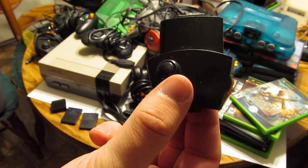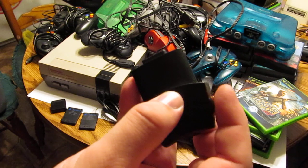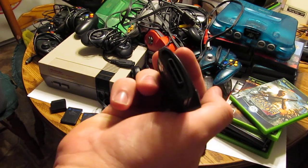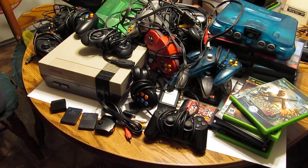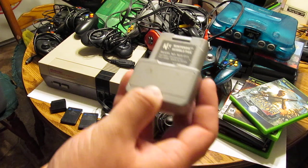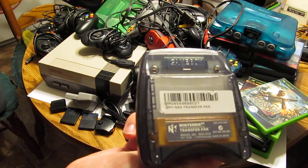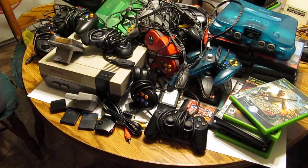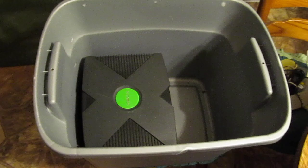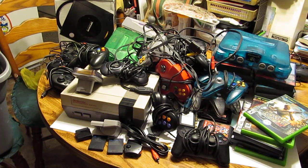This I believe would have to do with talking on the original Xbox, because it's got a spot to plug a mic in, volume control, on and off switch, and it connects right into the Xbox controllers. Have another rumble pack like in the other garage sale find, so that was kind of cool. And then last but not least, I have a Nintendo 64 transfer pack. So there you have it. One whole massive haul here. And then just so you guys aren't freaking, there's the other Xbox. So no lies here, straight up 150 bucks for all you see here.